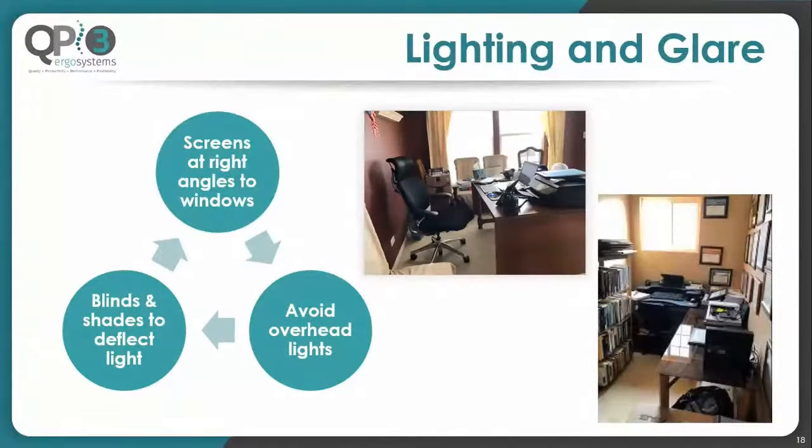Also, I avoided the overhead lights. Now, there's a chandelier in the dining room, and if it's in the wrong spot, it can be right over your desk, with a lot of glare on the screen. So I made sure we were back away from that overhead light. And again, we talked about the blinds and shades, but do what you have to do to reduce that glare.